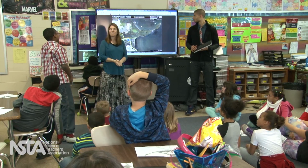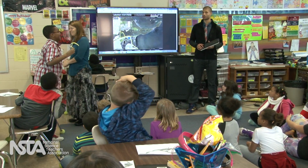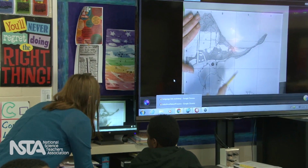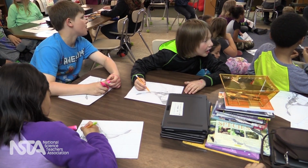Next, the students made predictions. They thought about where in the marsh they would see the blackbirds and made connections between their own experiences with the birds and the features on the map, like the lake and the marsh. By making a prediction, they are invested in the data collection.